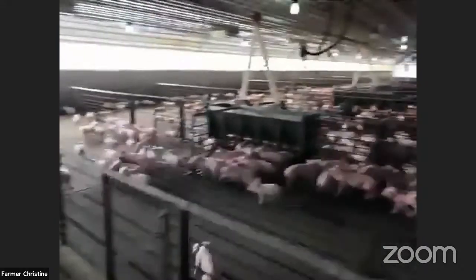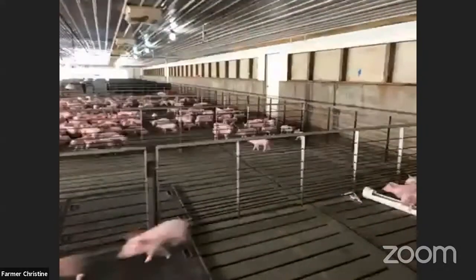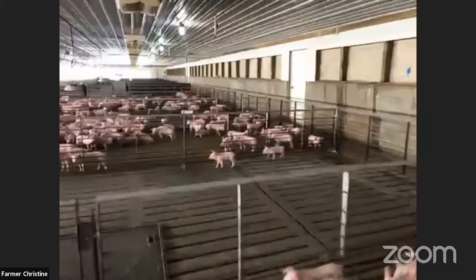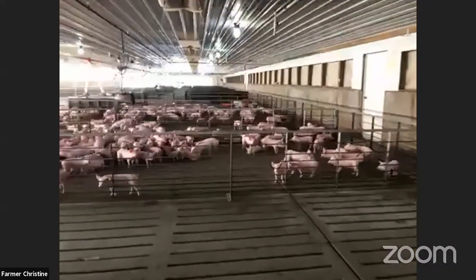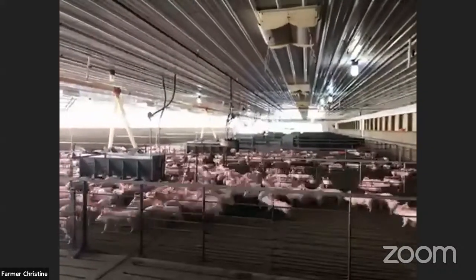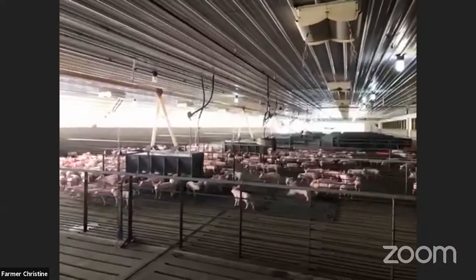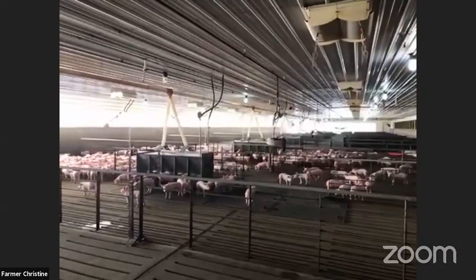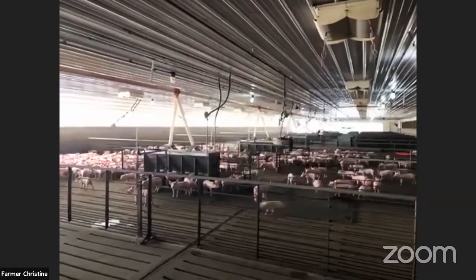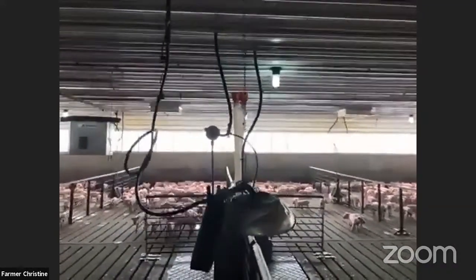But in these other pens, sorry, I got up. They don't like sudden movements too much. In these other pens, we have their brothers. So we call them barrows, which means that they have been castrated. These guys actually will not stay in this barn. They will move to a feeder to finish barn, which is a barn very much set up like this. It just doesn't have this brooder heater set up.